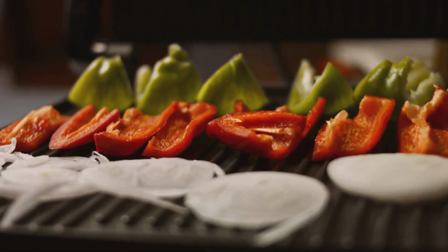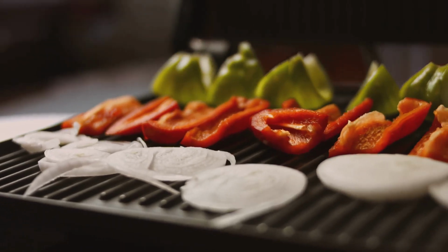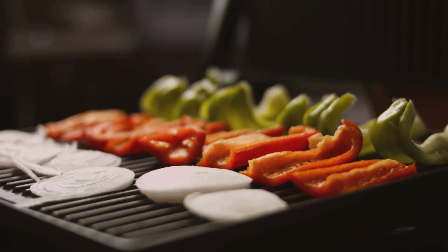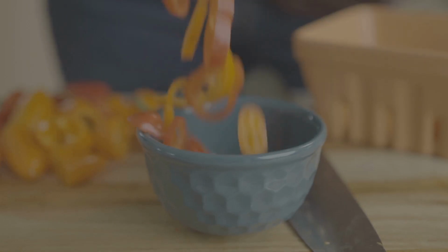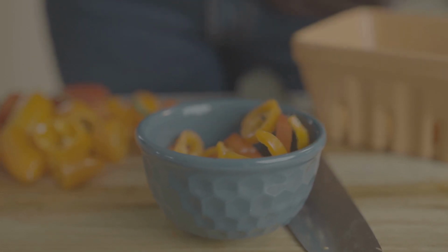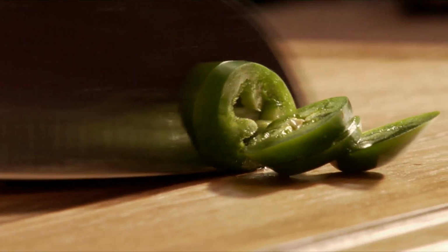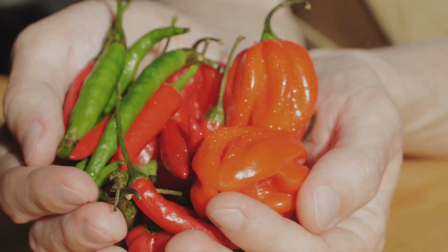Bell peppers, with their sweet, juicy flesh, can be enjoyed raw in salads, sliced for dipping, stuffed with savory fillings, or grilled to perfection. Hot peppers, on the other hand, add a fiery kick to dishes, their heat levels ranging from mild to scorching, depending on the variety. Jalapenos, with their approachable heat, are a popular choice for adding a touch of spice to salsas, guacamole, and chili.